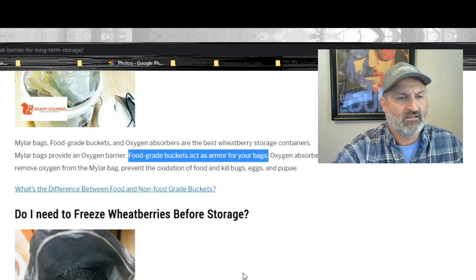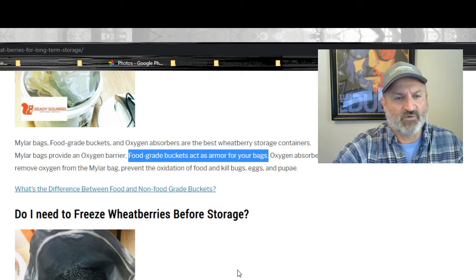What's the difference between food and non-food grade buckets? If you're interested in that, go over to readysquirrel.com. You can click on the link.